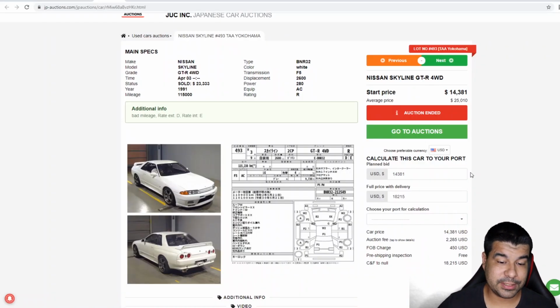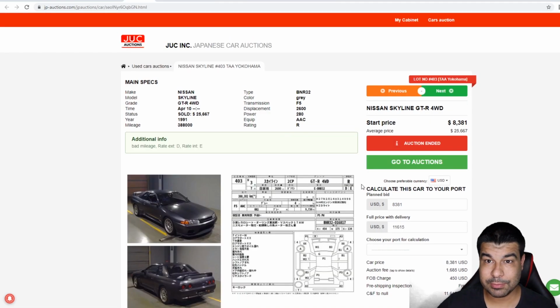So I found two examples at the auction. The first being this 1991 grade with 115,000 kilometers. It's an R exterior, E interior, which means it's not great at all. It's well below average. But yeah, anyway, you get the idea of the price, 23,000 US dollars. And then I found this one, also similar specs. So we're talking cars that are below average here. If you want something better, you got to pay more than this. You're going to pay roughly 28,000 US dollars. So we're working on an average here of 25 for a car that is below average.